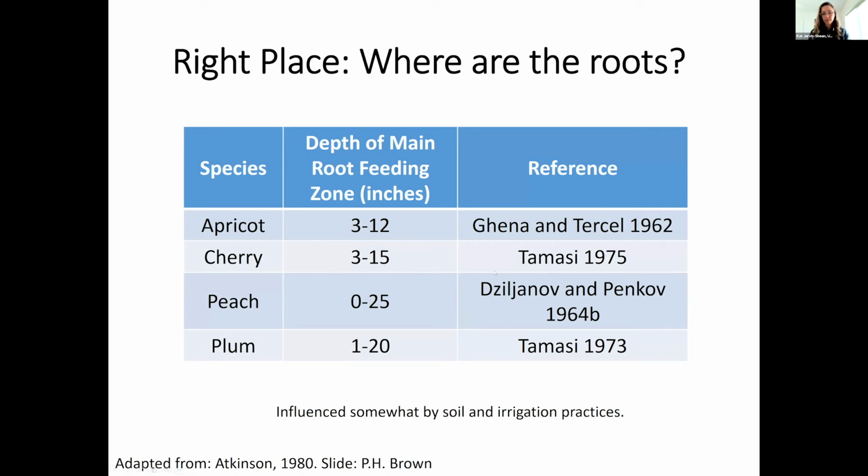Okay, so right place is really thinking about where the roots are in your orchard. And this varies some by the way that you irrigate. It varies some with your soil texture. But for the most part, in most systems, the roots are in the first foot to 2 feet of the soil, even in orchard crops. And the reasoning for this, that's often where the nutrients are most available. It's where the water is often most available, but also the trees' roots need somewhat warm temperatures to grow, and they need oxygen to grow.